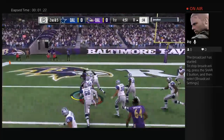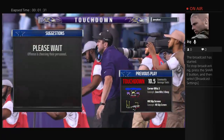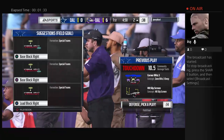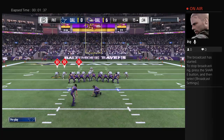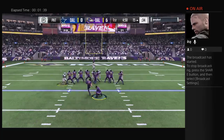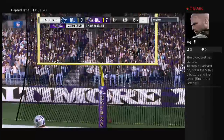They'll set up the screen for Forsett, and they'll take it into the end zone for a Ravens touchdown. Justin Forsett, an 11-yard touchdown. And the Ravens have taken the early lead. And the Ravens lead 7-0.